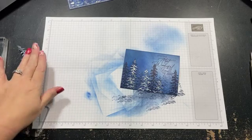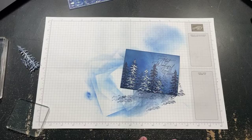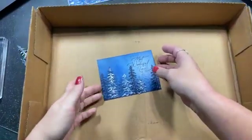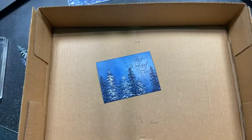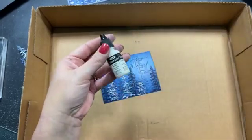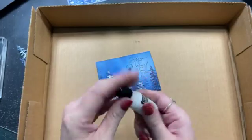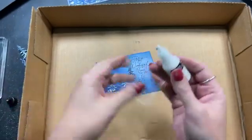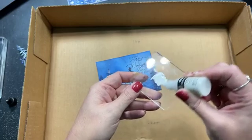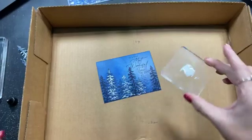What we're gonna do, I'm gonna bring in my lid. I have a little lid here from a box that I'm gonna put this in. You know, when I bring this in, it's going to get messy. The Whisper White Craft Ink pad comes with a refill. So I'm just taking my little refill bottle and I'm going to put some of this just on one of my blocks. That's probably a good amount. Little goes a long way.